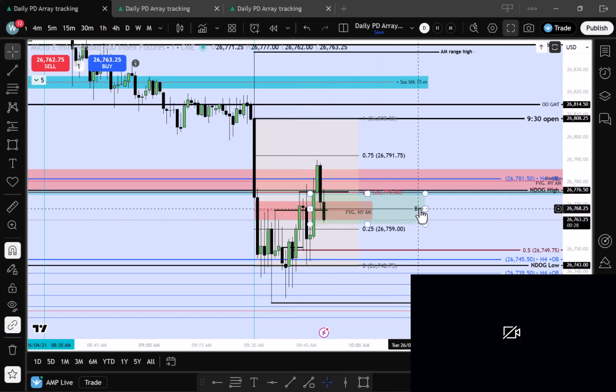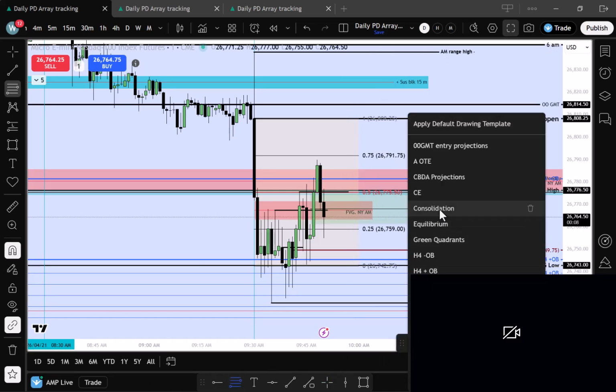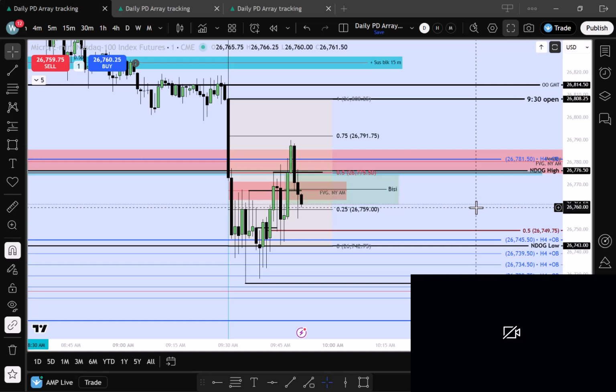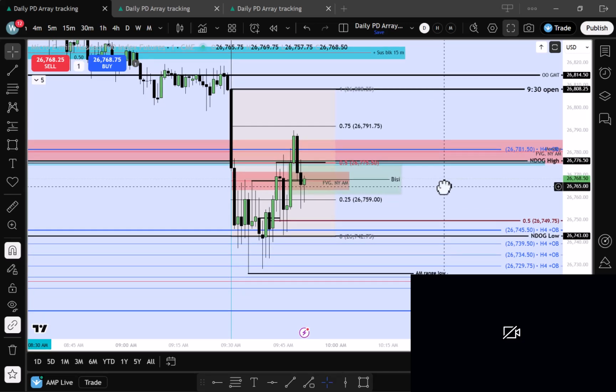If you went off of this BC to buy it long, your stop would have to be right there and you'd be stopped out. So that's why we wait. Well, let's see. If we put it at the consequent encroachment of this wick, we had our stop there. So far it's respecting the mean threshold of this order block. Now we're into the macro, 950.